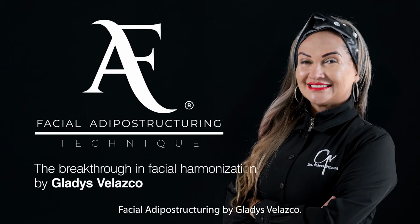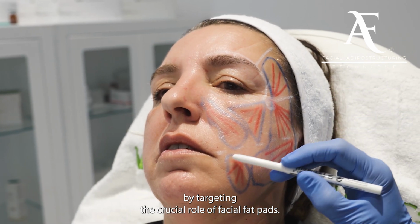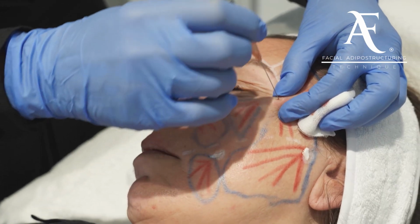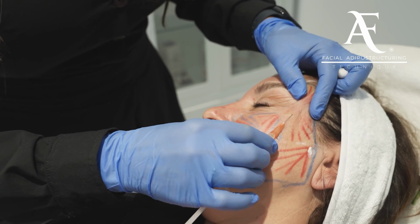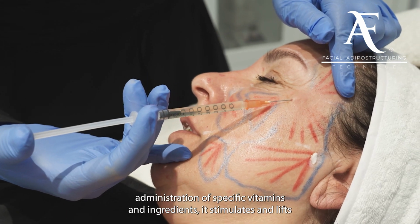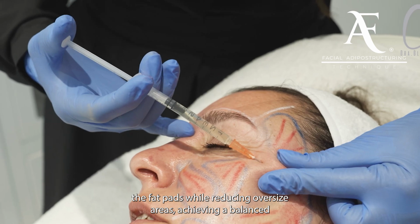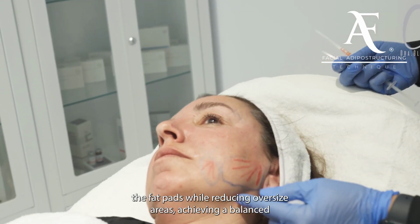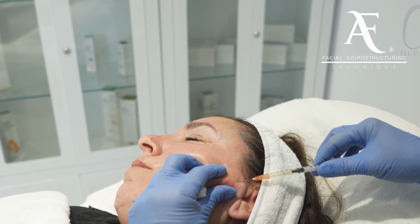Facial Adipoestructuring by Gladys Velazco, a breakthrough in facial harmonization. This technique reshapes and lifts the face by targeting the crucial role of facial fat pads. Through the strategic administration of specific vitamins and ingredients, it stimulates and lifts the fat pads while reducing oversized areas, achieving a balanced and sculpted appearance with remarkable contouring and lifting effects.